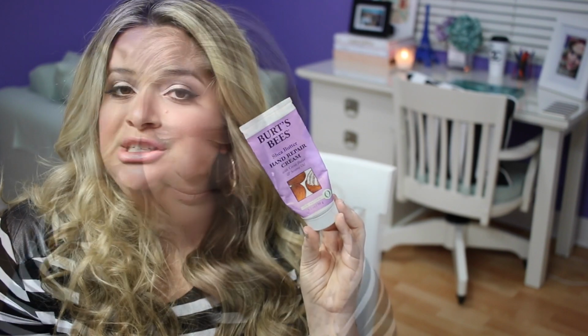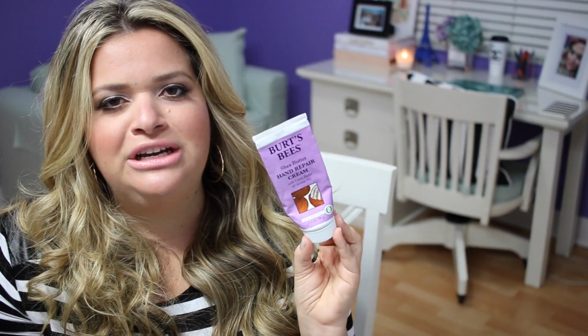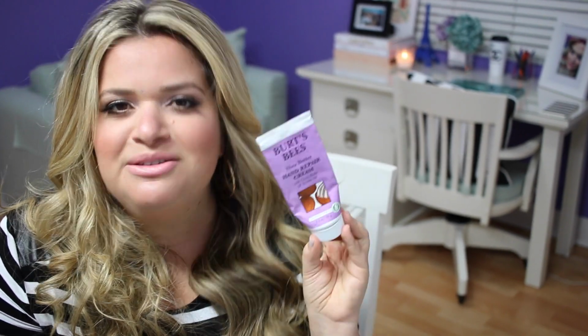Burt's Bees Shea Butter Hand Repair Cream. This is one that you can find at CVS. I do love the way it smells, and it is just such a thick, luxurious cream. The only con about it is that it leaves your hand so greasy and oily. It has cocoa butter and sesame oil, which is probably why.